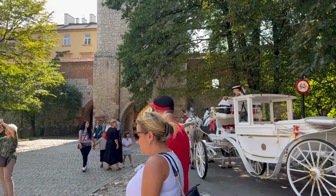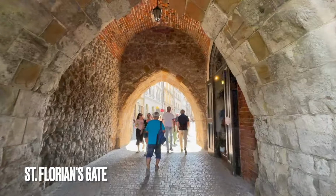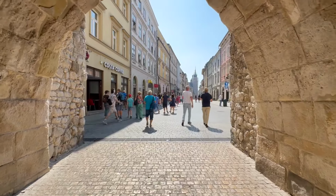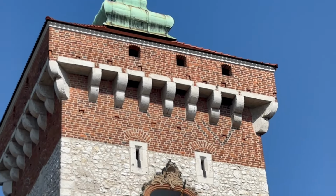Okay, let's head into the city through one of Krakow's most famous gates. The Florian, or St. Florian Gate, used to be the main entrance to the city. It is said to originate all the way back to the early 1300s. And usually there are musicians waiting to serenade you as you walk through its main drag.